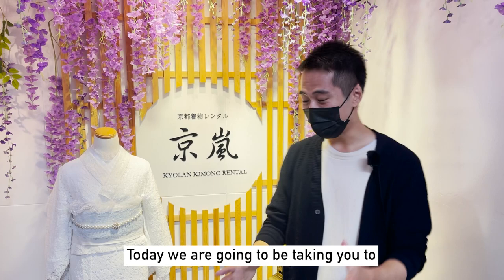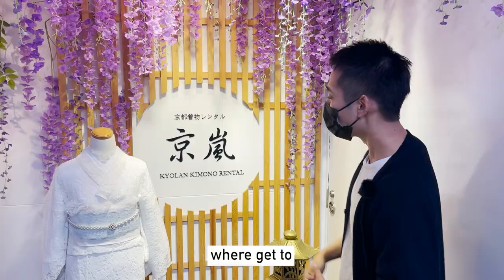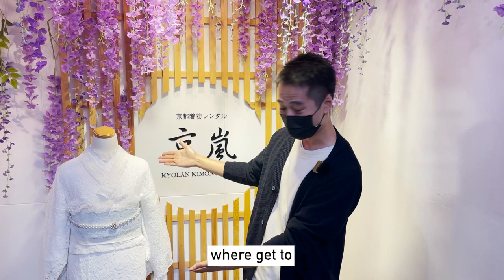So today, we're going to be taking you here to Kyoto Kimono Rental Kyolan-san, where you get to wear the rental kimono here in the heart of Kyoto, Arashiyama.